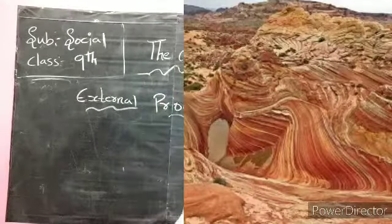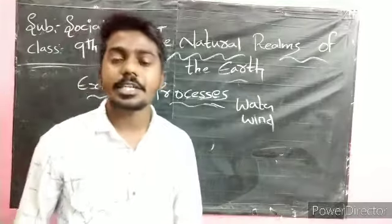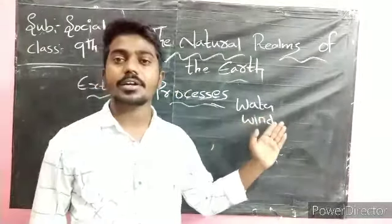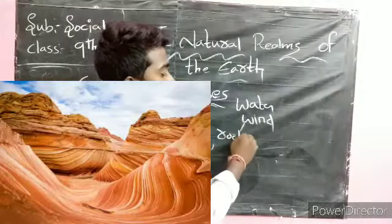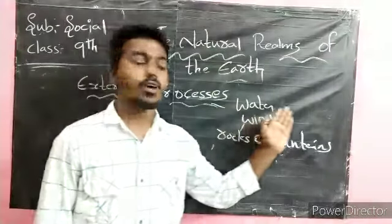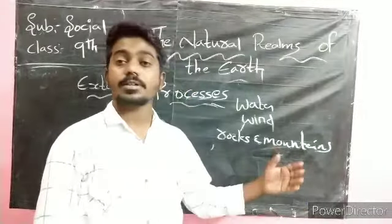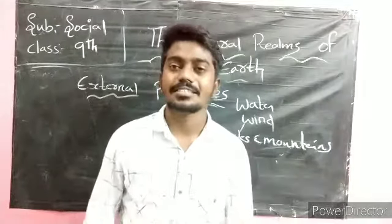Once again I am saying, I will show the picture. I told just now that only the external processes like wind and water give rise to the great diversity of present day landforms. These external processes like water and wind wear away the surface of rocks and mountains, transport the worn out particles, and deposit them in lowlands and basins. This process of wearing away, transportation and deposition causes a leveling of the surface.